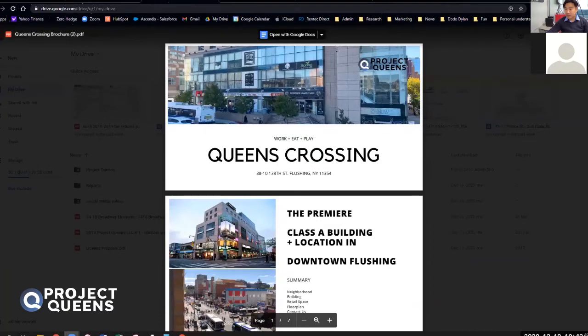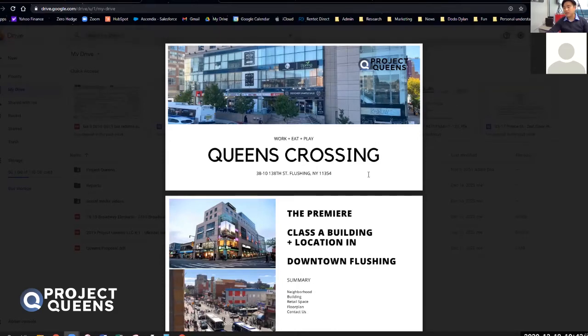Now the brochure is going to have pictures of the building, pictures of the neighborhood, pictures of all types of stuff. And you know what I'm going to do? I'm going to pull up a brochure. So let me share the screen. Bang, share. All right, so cool. So now we have a brochure up, and this is better than just my face talking to you the whole time. This is just my brochure.